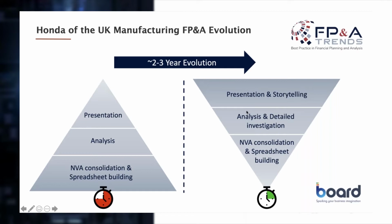So this slide shows our as was to perhaps more of an as is approach, with the pyramid on the left hand side showing really we had a lot of non-value add consolidation, spreadsheet building, error chasing in that process, and then that left us a limited amount of time for analytics and detailed analysis of what we were putting together, and then a very squashed amount of time to work on presenting the overall output and getting our story together.